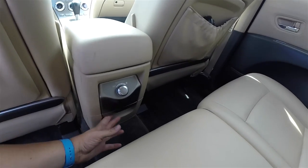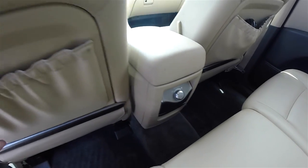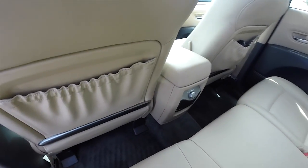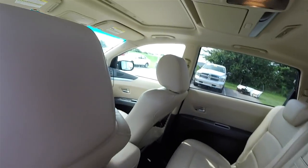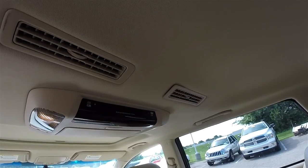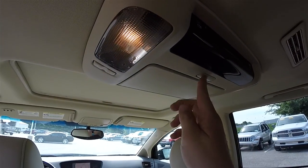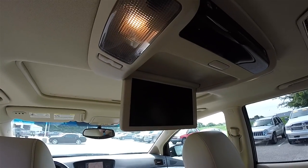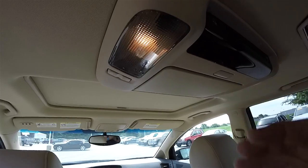Rear fan speed control. Slide out storage tray. Seat back map pockets. And overhead, adjustable air vents. You've also got your rear seat DVD entertainment system. Does include two wireless headphones and the remote control.